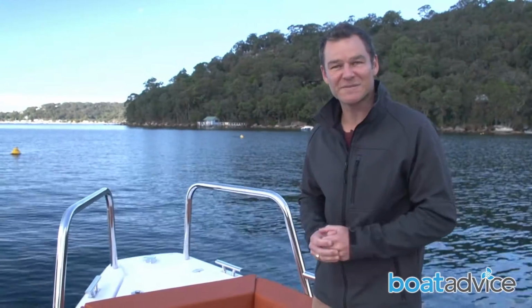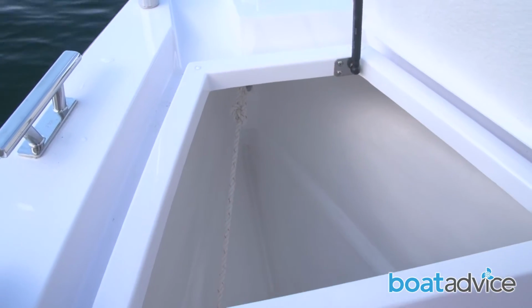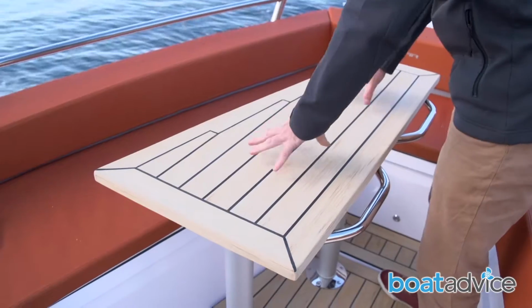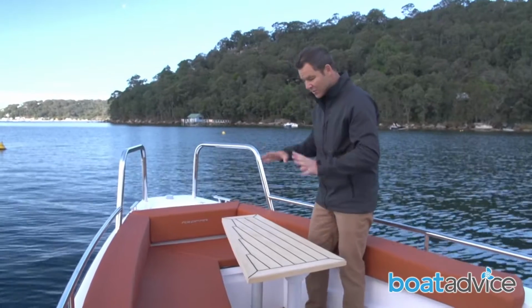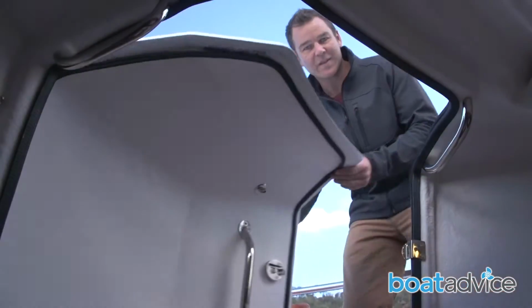I really love this boat. It's very versatile. Up the front here, you've got a nice deep anchor well, stores a ton of rope. You've got this wonderful seating area up the front, runs up one side and across the front, and you've got this nice sturdy table. Where I am on this side, there's plenty of room to stand. There's some grab handles on the side of the table here, which can also fold down and turn this whole area into a sun lounge.